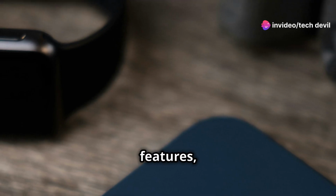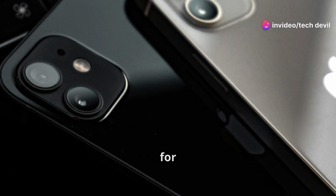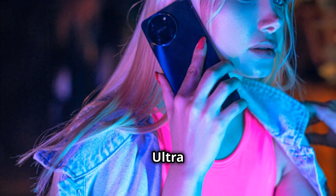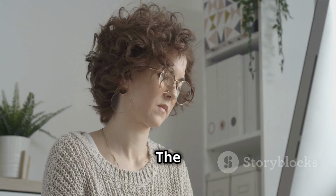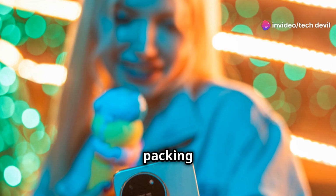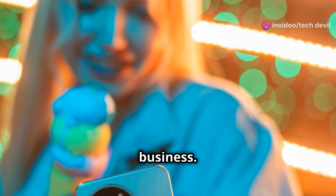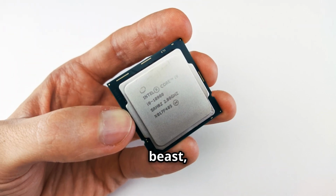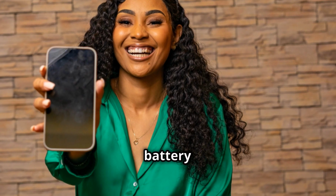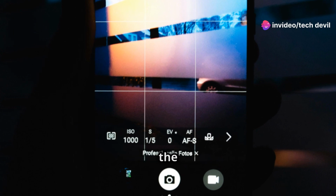After dissecting its features, analyzing its performance, and comparing it to the competition, it's time for the million-dollar question. Is the Asus Zenfone 11 Ultra a triumph or a letdown? The Zenfone 11 Ultra is undeniably a powerful device, packing flagship-level specs and features that can rival the best in the business. Its processor is a beast, capable of handling even the most demanding tasks with ease. Its battery life is impressive, ensuring you can stay connected and productive throughout the day.